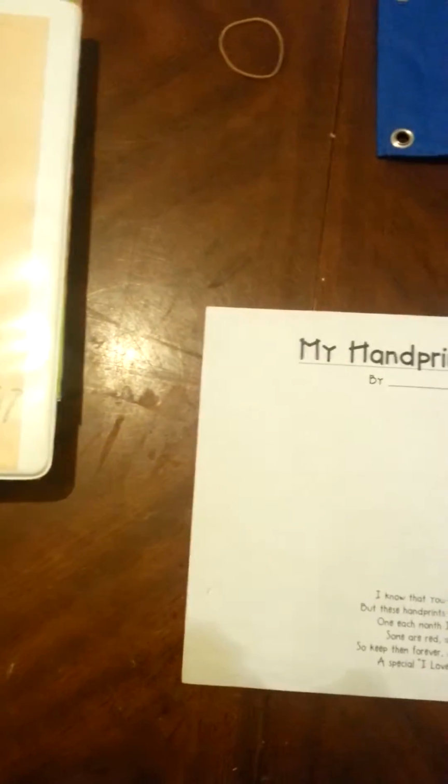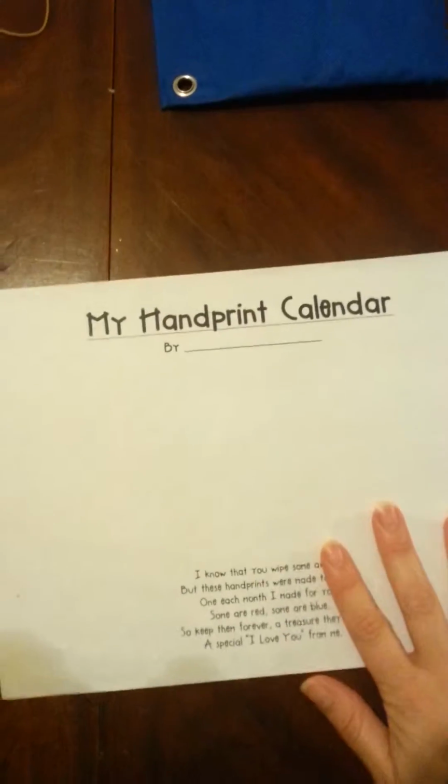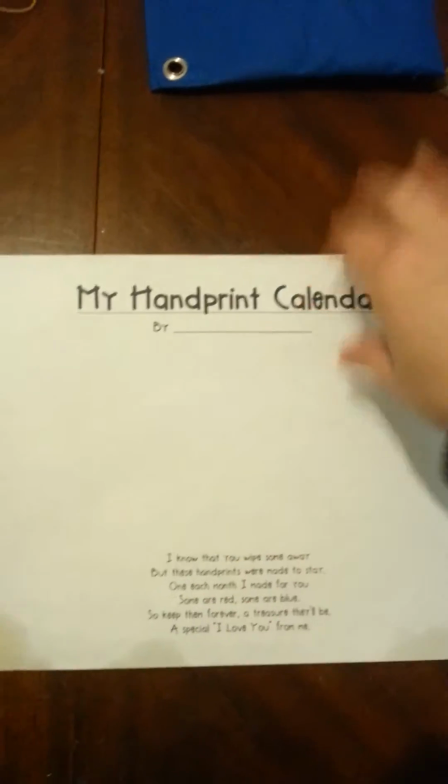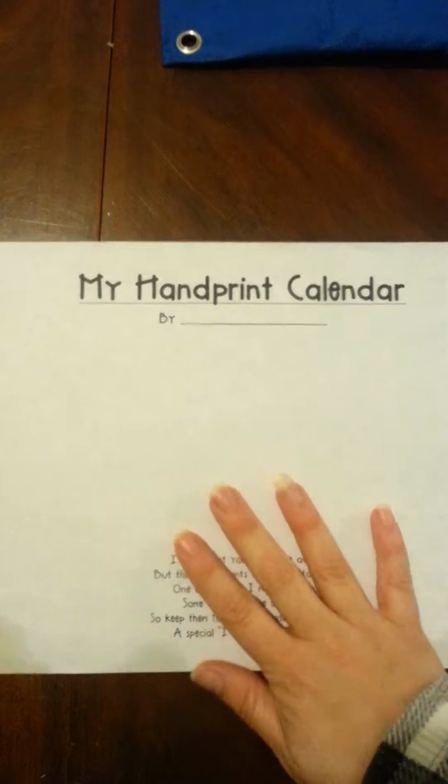Other than, you know, whatever I find in Five in a Row or little things that I want to do. Like another thing that I actually had from last year and never did. So I'll be doing it this year. And it's my handprint calendar. So I'm going to start this and we'll do this on Friday. And he's just going to put his little hands here. And this is more for me because I would like to keep those little handprints from when he was in 1st grade. And I think I might do this every year until, you know, he grows out of it. So that's another art thing that we'll be doing this Friday.